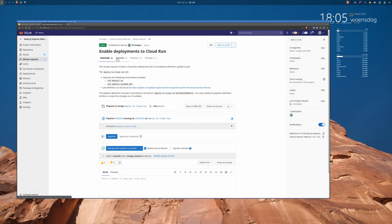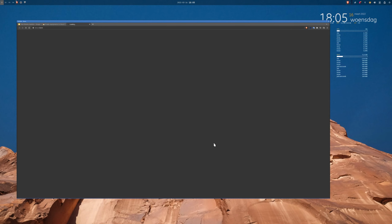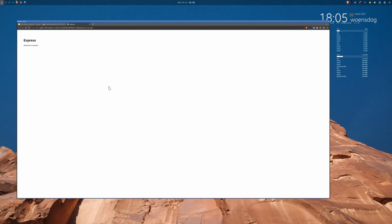This is the MR, right? Let me refresh. You will see that we have a button out here which invites me to view the application, and the application is the one that we just deployed. This is an end-to-end demo.